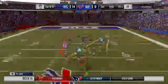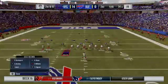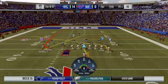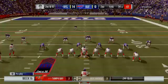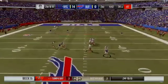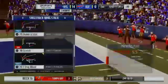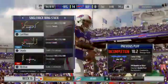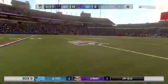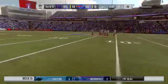From the 34, they'll come to the line on 2nd and 10. Here's a play fake as they set up to throw. And that is incomplete. The Pro Bowler Odell Beckham, the intended receiver, and it's 3rd down. I think he's a little trigger happy right there, and it turned into an ill-advised throw into their zone. Well, we know he has confidence. He'll throw it any place, anytime, anywhere.